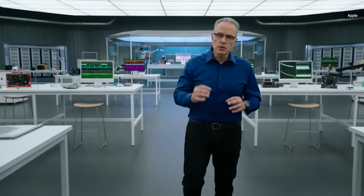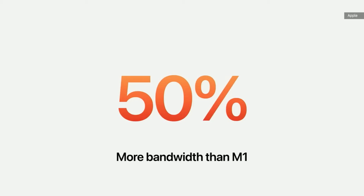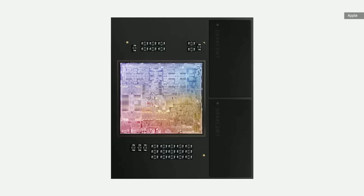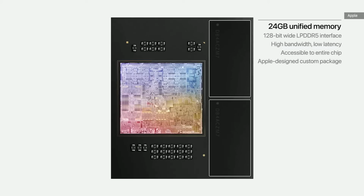We use those transistors to enhance every feature of the chip, starting with the memory controller, which delivers 100 GB per second of unified memory bandwidth, which is 50% more than M1 for even greater performance. For M2, we've enabled up to 24 GB of unified memory to handle even larger and more complex workloads.